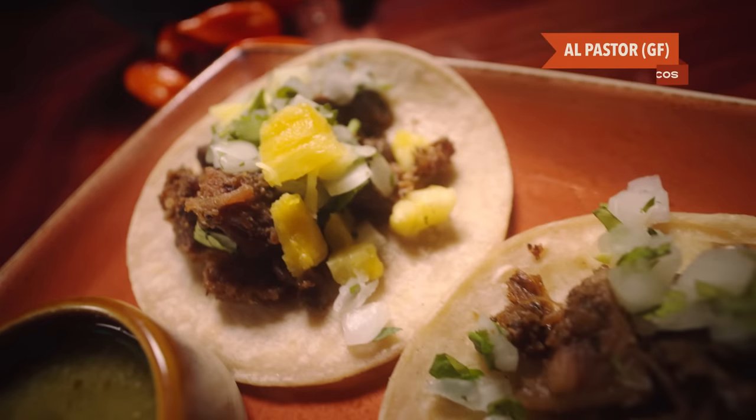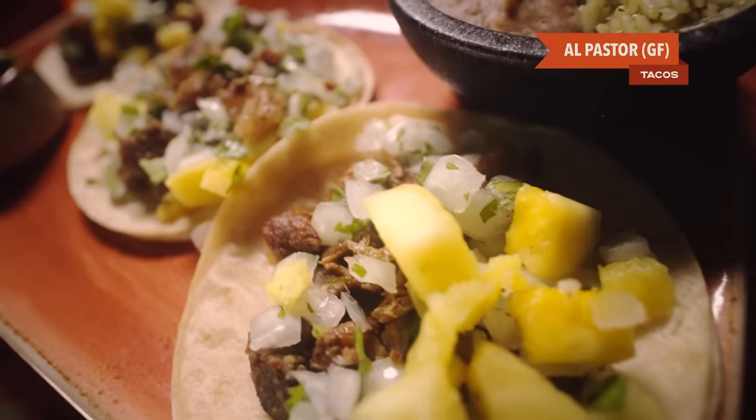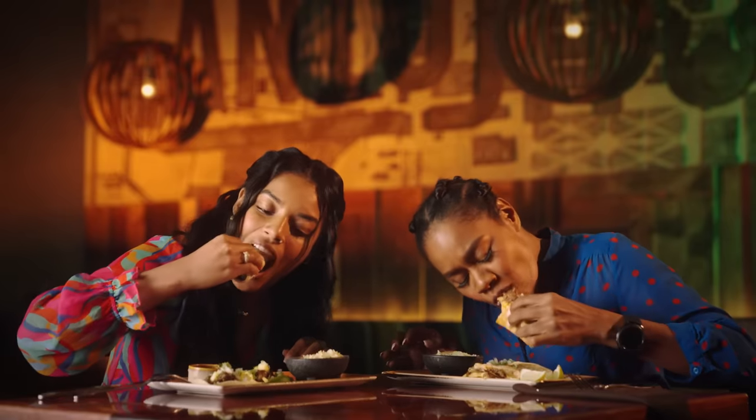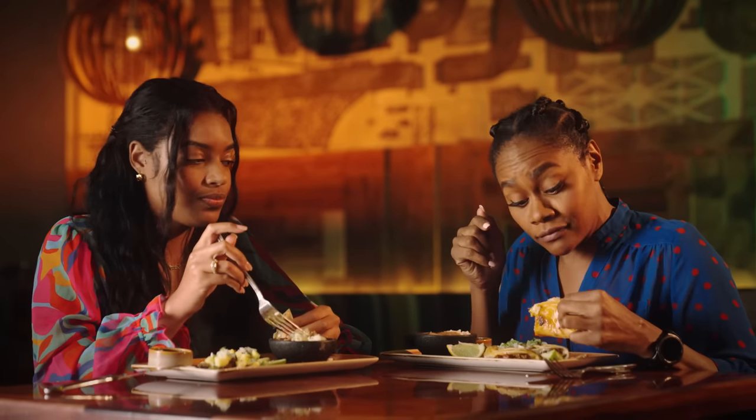If you're looking for a gluten-free option, the al pastor tacos are for you. So I have my pork, the onions, the cilantro, with some pineapples on top. Cheers. This meat is so tender and so moist. And I'm not a big beef person, but this is legit good.